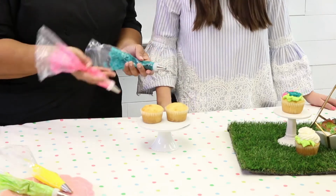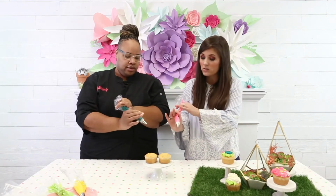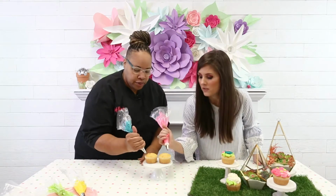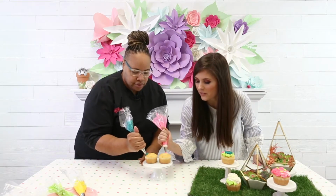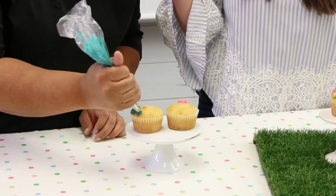All right, I'm cheating a little bit over here. So do you want the pink one or the silver? Of course I want the pink one. Okay, so small circle. Or you can do a big one, whatever you want to do. Whatever comes out, right? Yep. So small circle. Okay, there we go. Perfect. Right. So then you're just going to go around it.